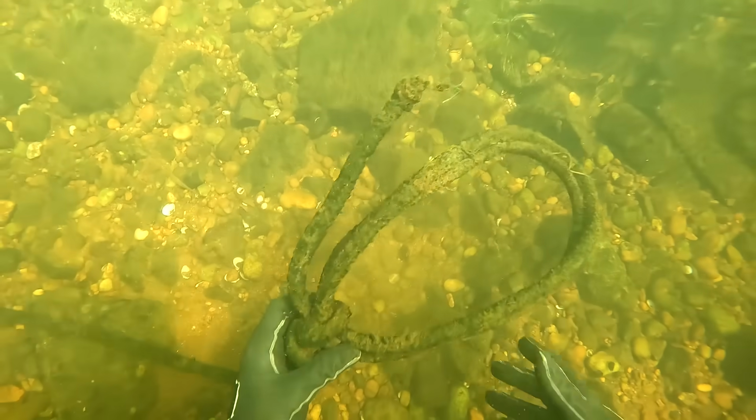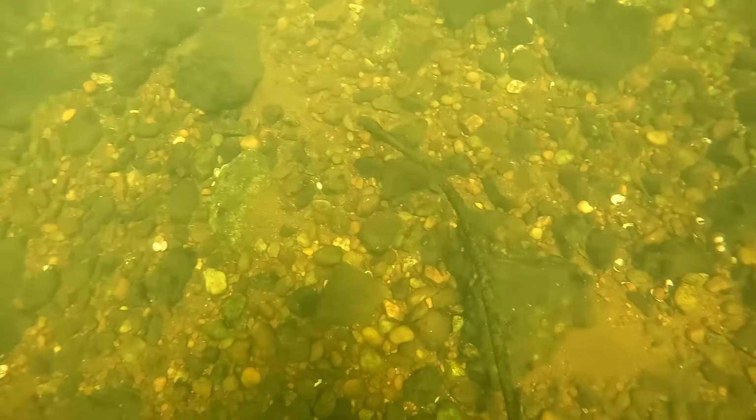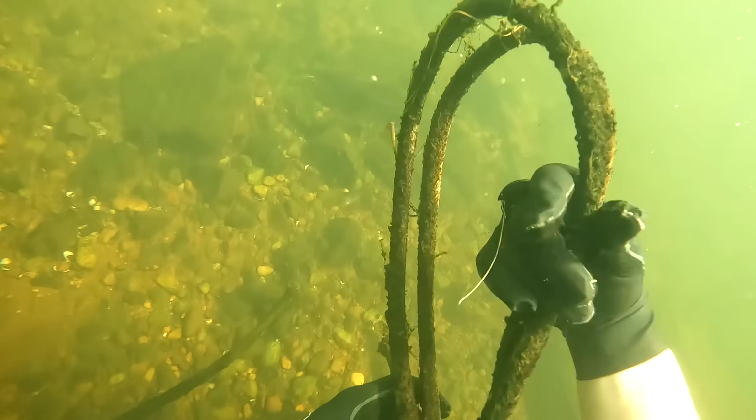So this is definitely a weird find. I thought it looked like a rope maybe to a noose or something. It just looks really weird. I wasn't too sure about it. It definitely kind of freaks me out. But let me know what you think this is in the comment section.